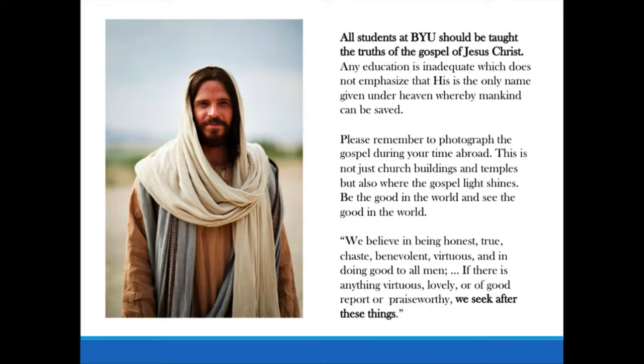We talk about all these really cool things. Make sure to do your framing and your rule of thirds and get all these cool pictures and use your contrast and make sure to blur your background, and you're going to have such cool experiences. I'm so excited to see your pictures when you get back because I get to look at all of them. But remember to photograph the gospel, okay?